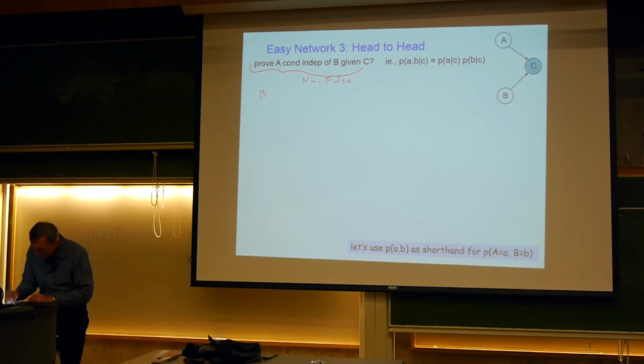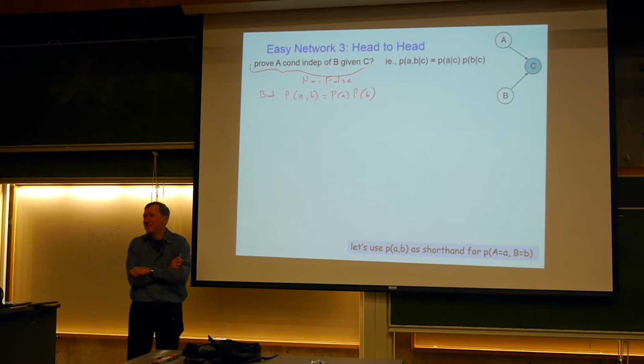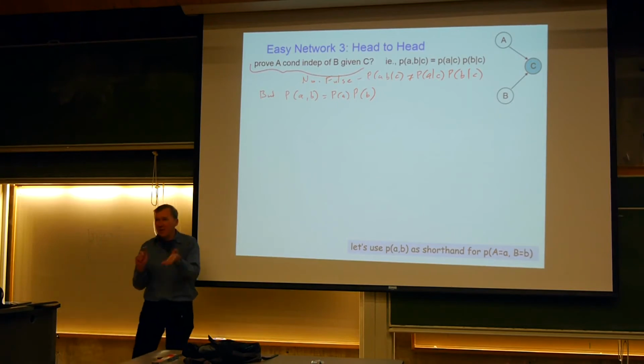But the probability of A and B is the probability of A times the probability of B, as long as C is not in there. And although it's not true, right, P of A and B given C does not equal P of A given C times P of B given C. So this gets to your question about whether things are observed or not.